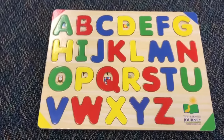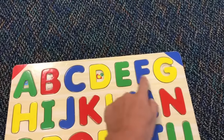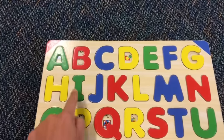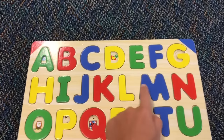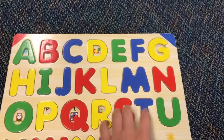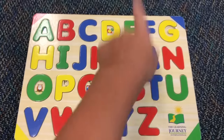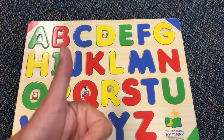Great job, guys. Let's say our alphabet together. A, B, C, D, E, F, G, H, I, J, K, L, M, N, O, P, Q, R, S, T, U, V, W, X, Y, and Z. Good job, everybody.